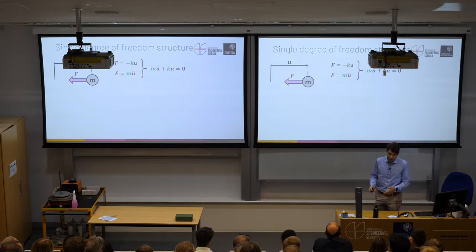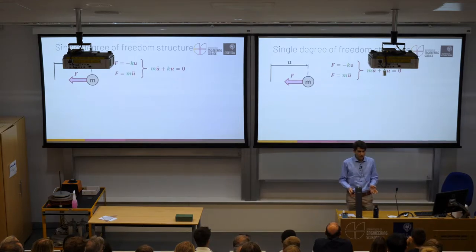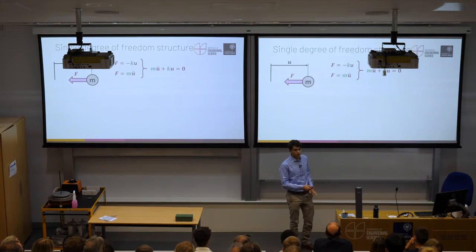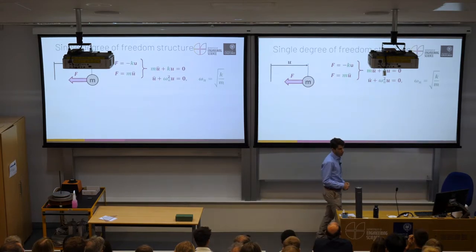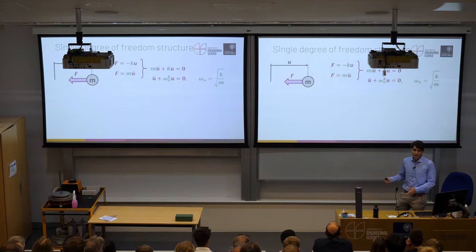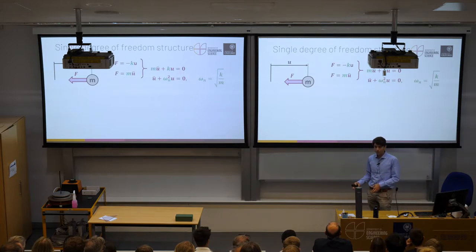This is an ordinary differential equation. Some of you might have seen how you can solve that, but for those that haven't, this is something that you would see in your first year as well. So I'll just rearrange it to make it a bit more useful for what we're doing later. I just named something omega n, which is a root of stiffness over mass, and this is what we call the angular frequency of the system.